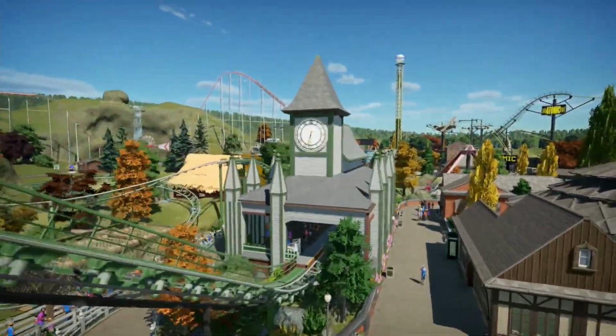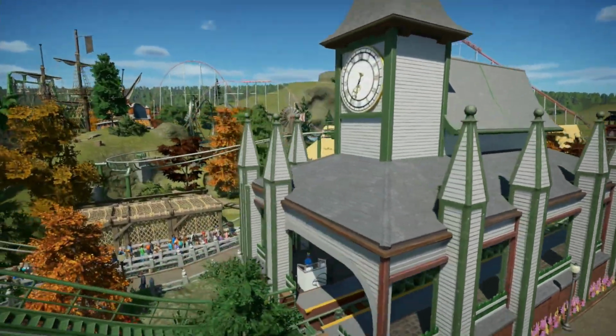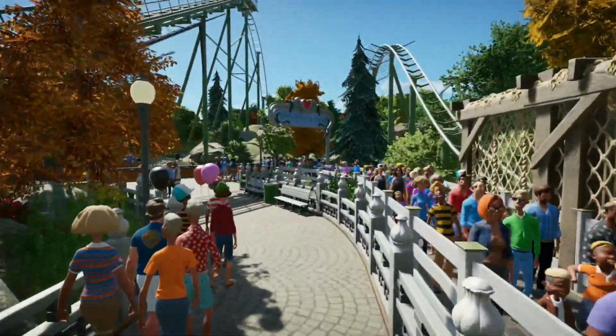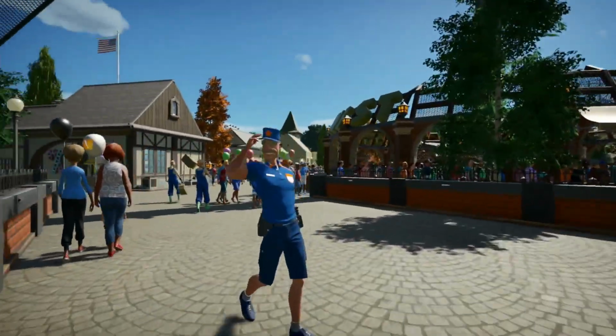And the station was very nice as well. The station building is very nice. Has a little clock tower on it. Very, very sort of classy station. And then the path comes out here. Just got a few plants to fill the gap and joins back down. I mean, that is, you know, really, really cleverly laid out there.